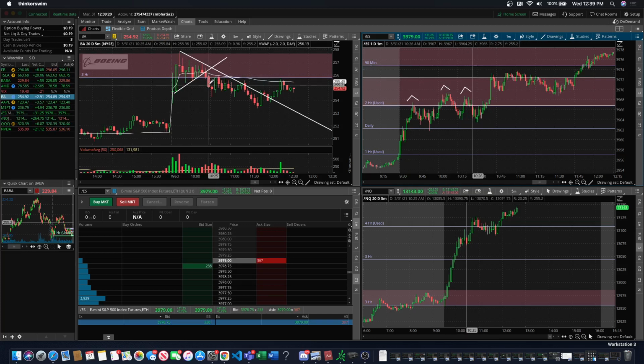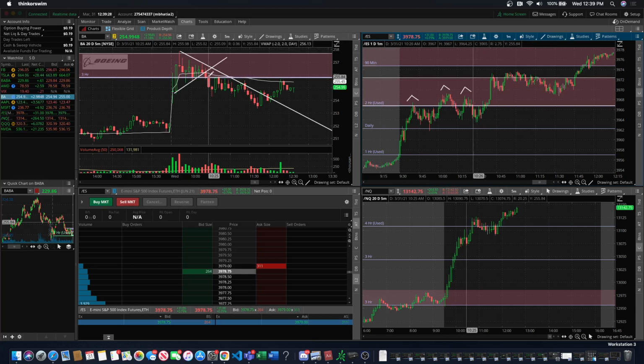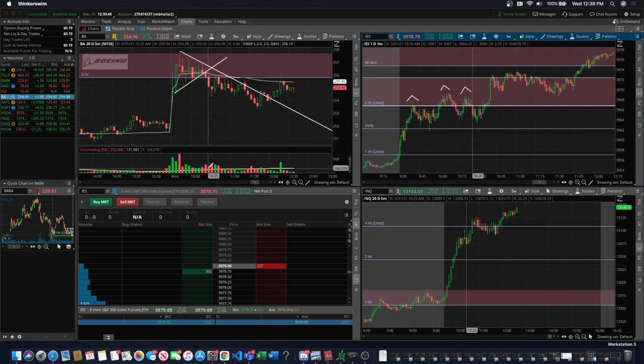I entered somewhere down here because that's when I really started to see the head and shoulders pattern play out for ES. A better entry in hindsight would have been at the top of this 10:25 candle, but I entered somewhere around 10:24 near the bottom of it. Another good thing is you can see volume starting to increase again. Volume increased on the breakout, and the next candle also held volume.